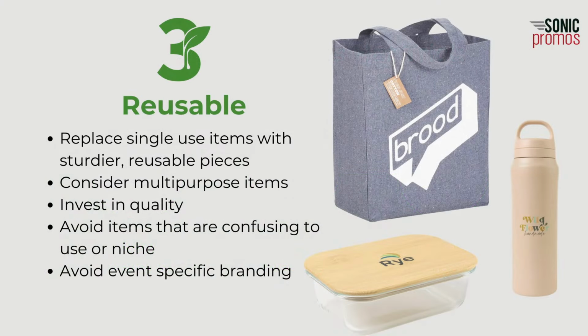First thing we're going to do is kick off with what's trending now in the world of sustainable promotional products. We're going to be focusing on 3 key areas. Our first area is the term reusable. When we talk about reusable, it doesn't always mean that it's made of reusable items. It can mean that it's something that can be reused.